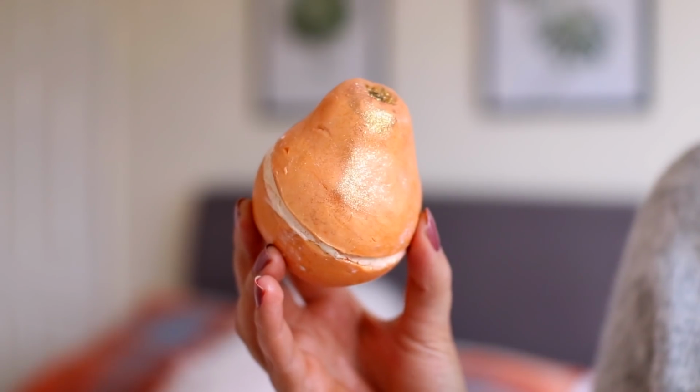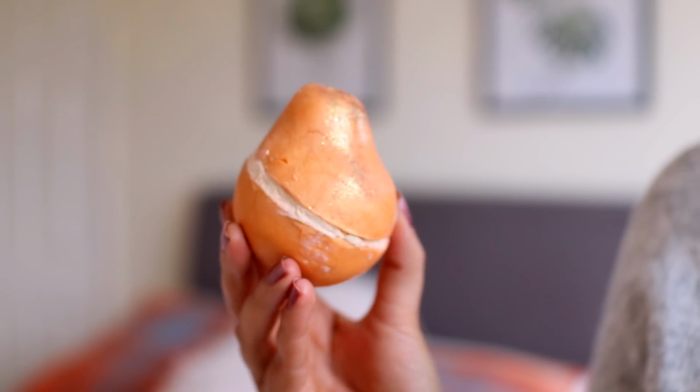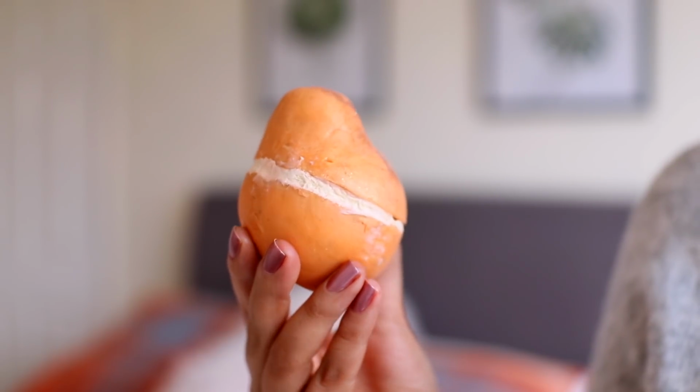So I just want to say that the whole room smells incredible. It smells so pepperminty and Christmassy. I love it. So the first thing I pulled out is actually the first thing that I saw online, and this is called the Golden Pear, and this is a soap, and it's in a pear shape, but it's kind of like this papaya colour, and you have golden glitter.